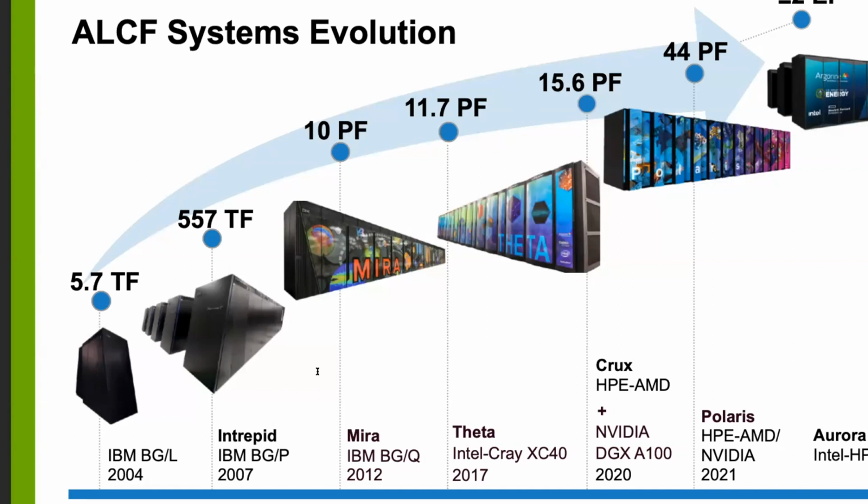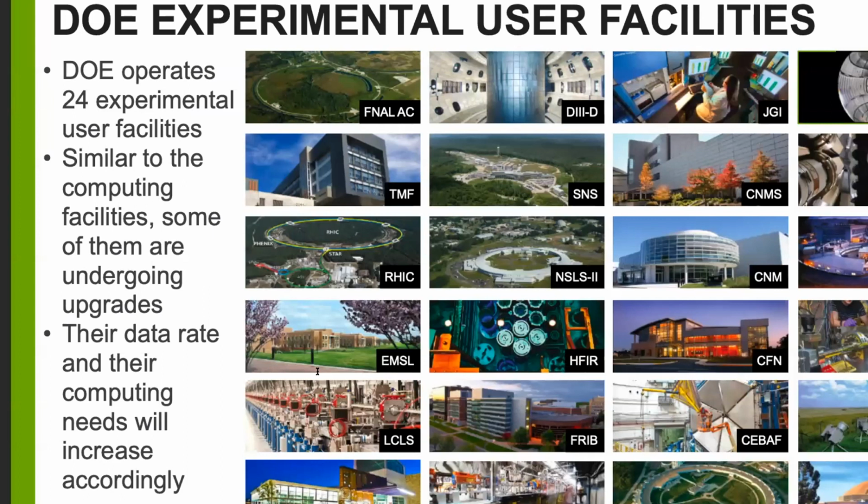And this is all happening at ALCF, which is a user facility. You're all users. Hopefully you'll be users for a long time. All of the computing facilities are user facilities, meaning that we operate these machines for people to come and do their science on our machines. How many user facilities do you think DOE operates? Other than computing facilities? Not sure. 24 user facilities around the country doing all sorts of different types of science. These are aside from the computing facilities.